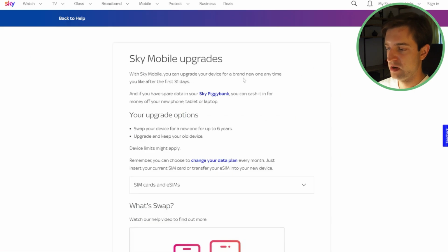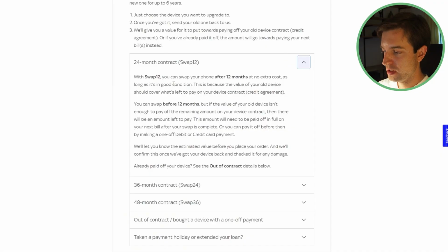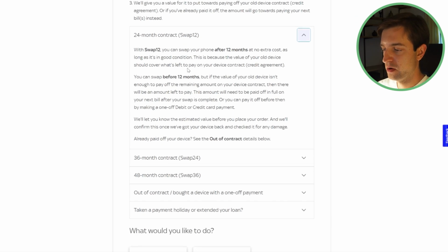But with some other providers, like Sky Mobile, they allow you to do it any time after the first 31 days of the contract. But if you upgrade quite early, you'll probably have to pay off the rest of your contract before you can do this. So you can see here with Sky, they say on a 24-month contract, at least half of the contract needs to have expired before you can upgrade, without having to pay off at least some of the rest of your contract. Most of the time, if 12 months have passed, the value of your existing phone can pay off the rest of the deal, and then you can upgrade to a new contract.